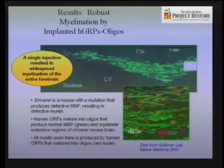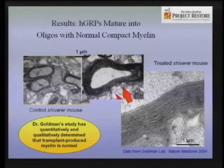But it really points to the potential of what these cells, these GRPs, can do. And if you look under higher power, including electron microscopy, what you're looking at here is myelin sheaths wrapping around an axon. This is what myelin should look like, because that's what oligodendrocytes making myelin do. They wrap their arms around this axon time and time and time again, and that's what you're seeing here. This just proves that the myelin they form is good stuff, really good myelin.